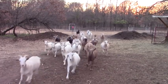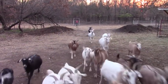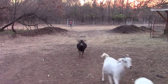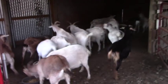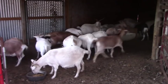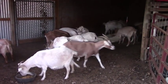I know a lot of you, if you've read about kikos, they're supposed to be a non-input type of animal, and fundamentally they are. But you certainly can't starve a profit. I'm feeding them 24, 26 pounds for 23 head, so I think I'm pretty right on the money on that.